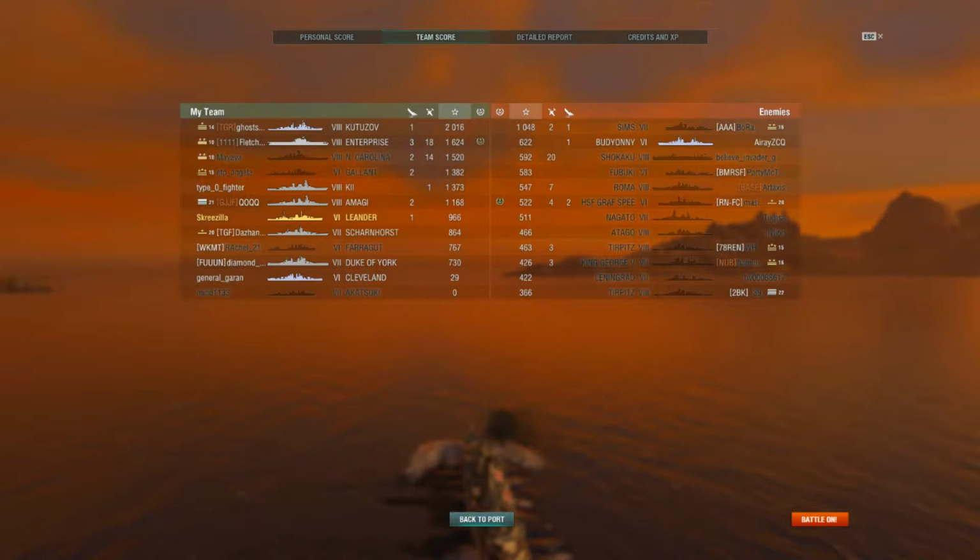So we finished not too badly, in all honesty, considering we were the lowest boat in the game, us and that galleon. We ended up with 1 kill. The galleon had 2 kills. That's great news. On the enemy team, they had the Bunyoe and the Fubaki, who were both at our tier, but yeah, that was it really.